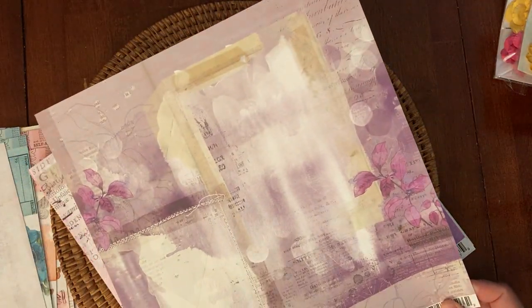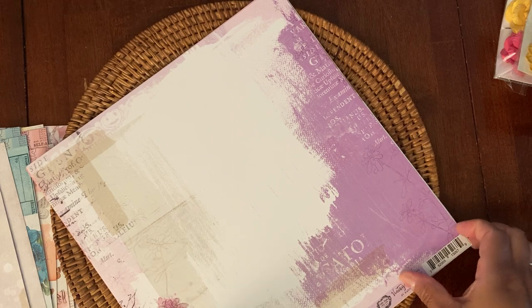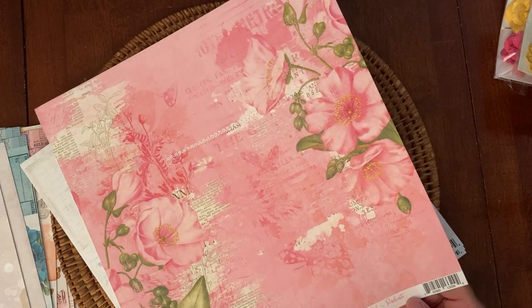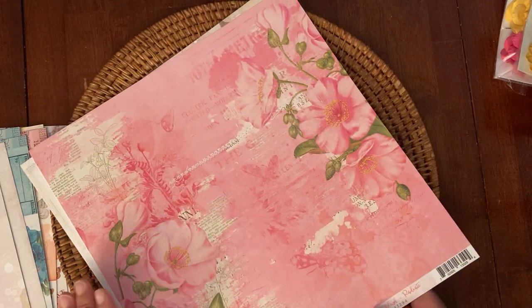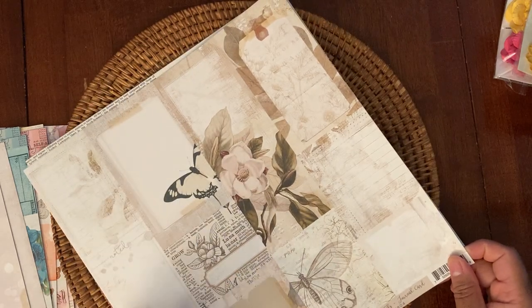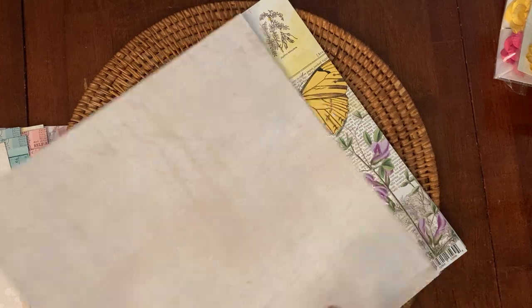And then we have this one, I think that says Celestial. Really pretty on the back. And this one is the Mystique. Let's see, on the back it's really pretty. And this one is the Vintage Artistry Blush and Radiant. Really love this, really love. And this is the journal card, so you can cut these out and use them. This is really pretty, so it's that one. And then really pretty on the back.